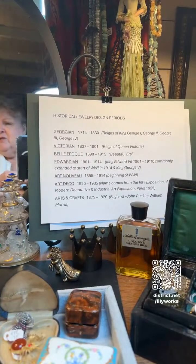So there's some of this jewelry that I am still trying to learn to identify. Is this Belle Epoque or is this Art Nouveau? And I'm just going to be upfront with you. I think some use those terms interchangeably.